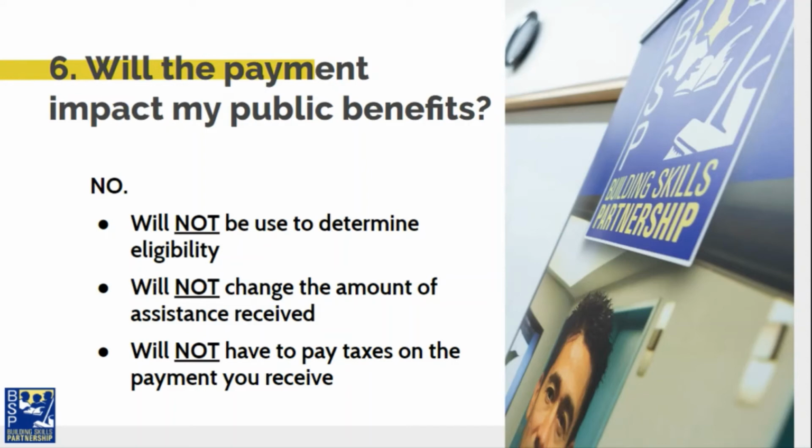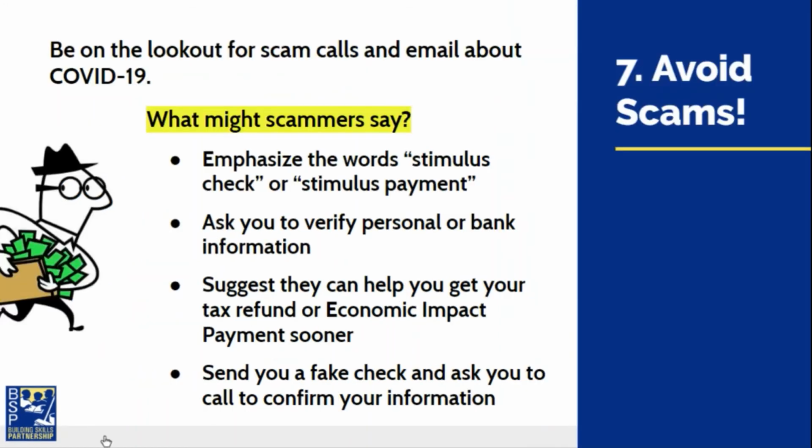Number 6, will the payment impact my public benefits? The short answer is no. If you receive public benefits such as CalFresh, CalWORKs, Medi-Cal, or other federally funded programs, the payment will not count towards income or as a resource for the next 12 months to determine your eligibility. Also, the amount of assistance you receive from these programs will not change. Finally, you will not have to report the amount that you receive as part of the economic impact payment on next year's tax return.